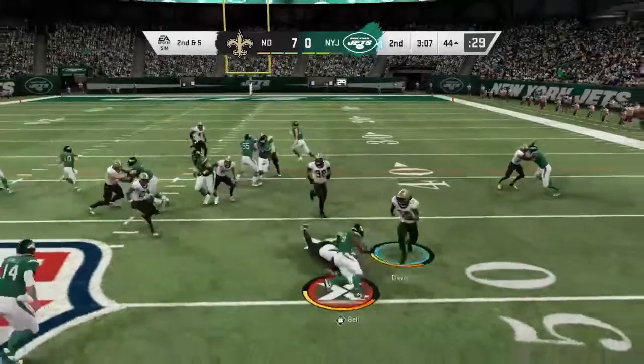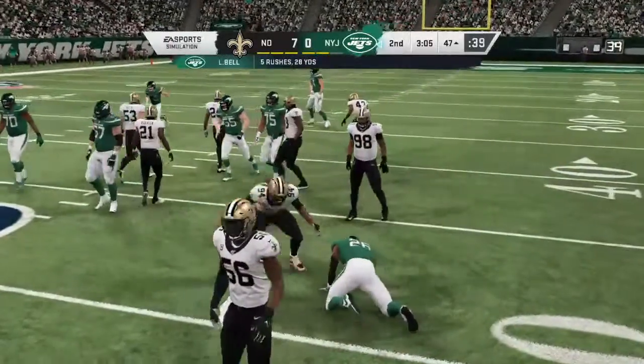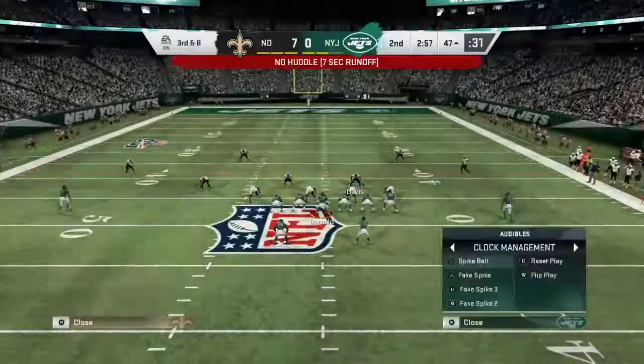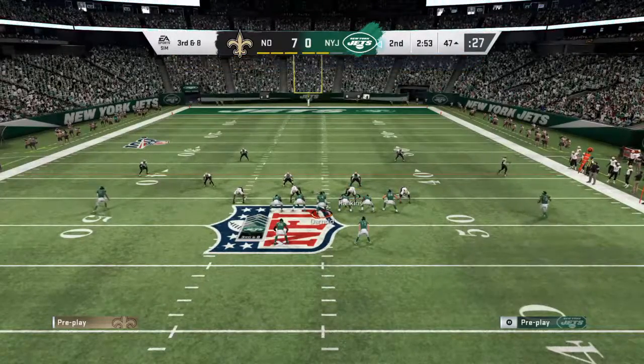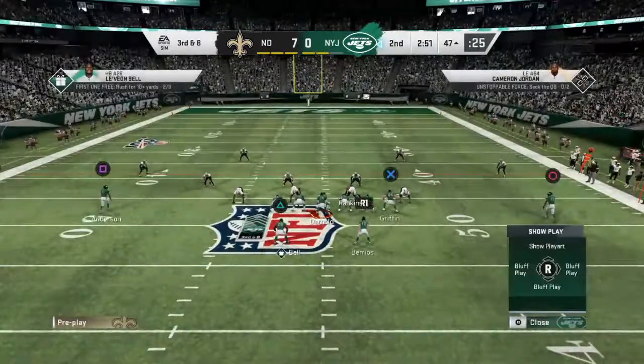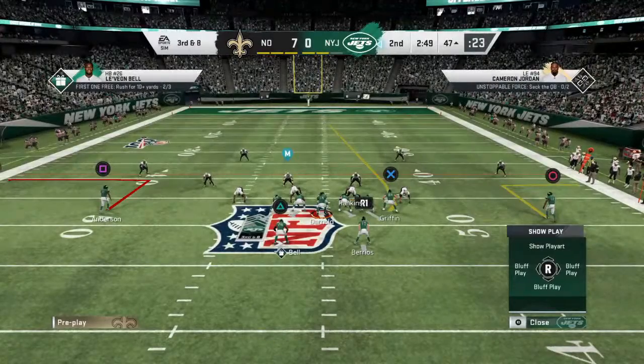After the penalty, it's Bell. And he'll lose yardage here. Back at the 47. That's a big loss of 3, and it brings up 3rd down. The tackle made back at the 47-yard line.